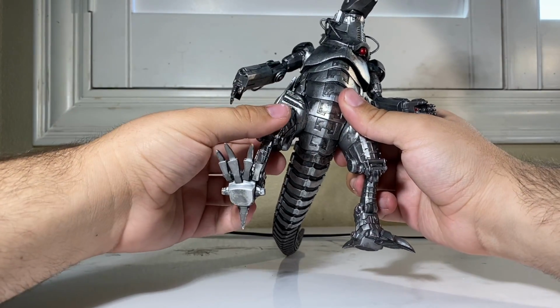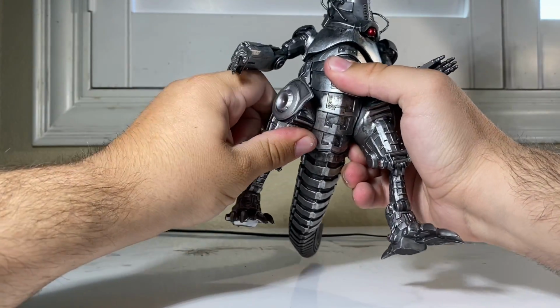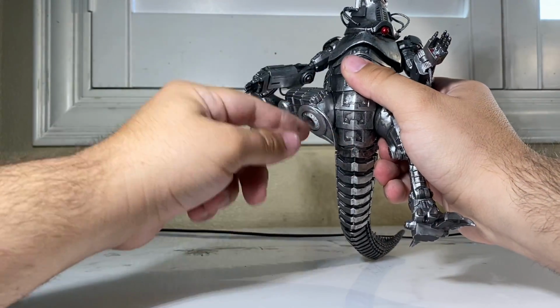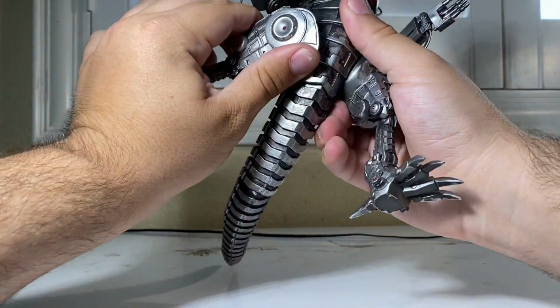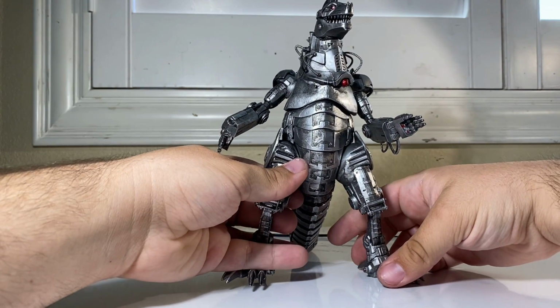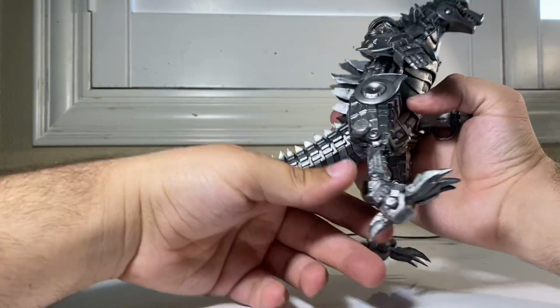Coming down here to the thigh. The thigh is on a ball joint as well and can rotate. I'm not going to go fully, but I can say comfortably that it could if you really tried, but I'm not going to risk it. Again, if this is based on a NECA figure, then the joints are infamously brittle. So, as we said, you do have a nice hinge here at the leg.